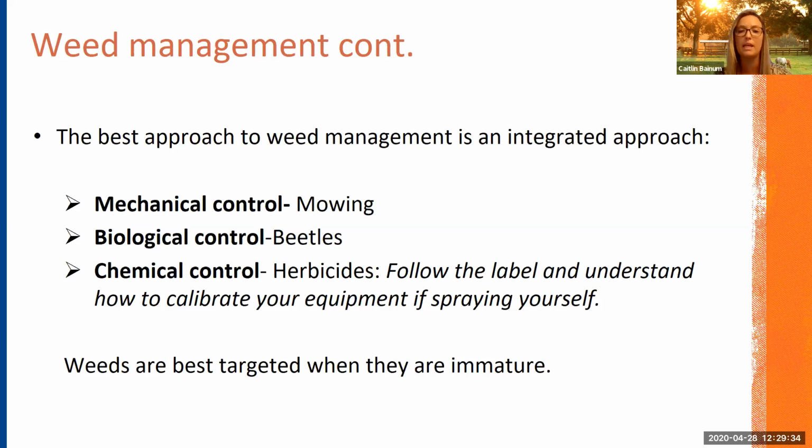And then most commonly is chemical control, and that's through the use of herbicides. And so this is one of the best means of controlling weeds, but it's always important to follow the label and definitely understand how to calibrate your equipment if you're spraying yourself. And then as general guidance, weeds are always best targeted when they are immature. That's the time when they can most actively take up chemicals, if that's the control method you're using, before they get to where they're seeding out.